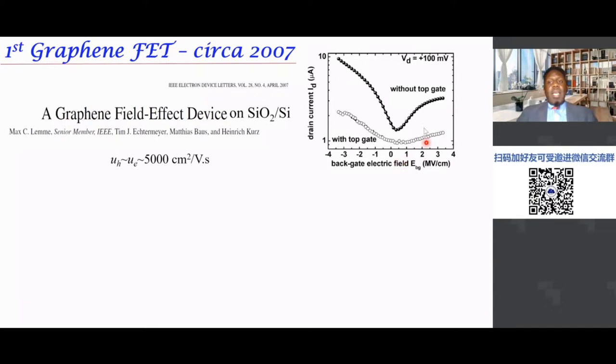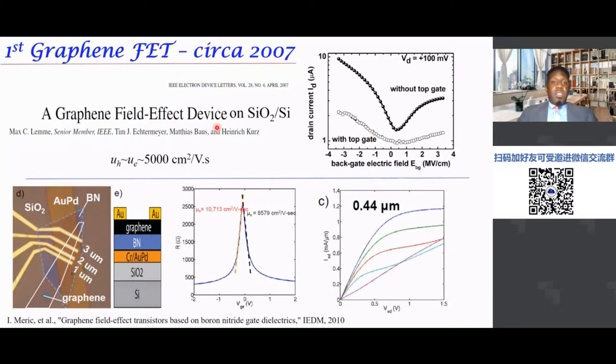The important thing here is this work revealed that interfaces were very important in getting the most out of this material. When you didn't have a top gate, you had very good properties, very high current. But as soon as you put a top gate dielectric interface on top of this material, the properties degrade significantly. So this motivated further research into what is the best interface to marry to graphene and similar two-dimensional materials.